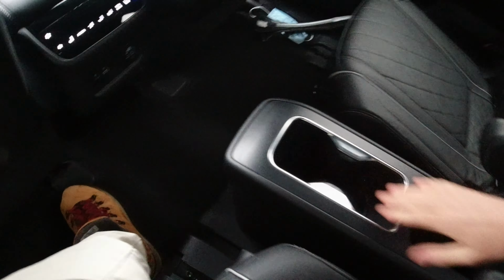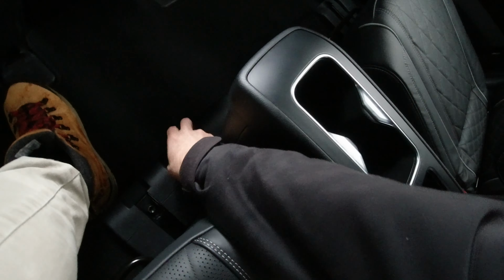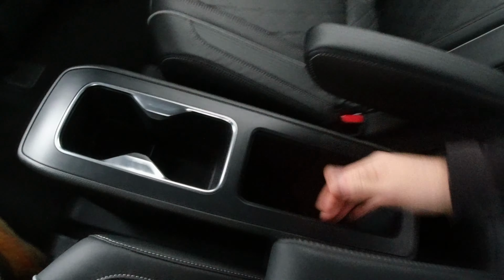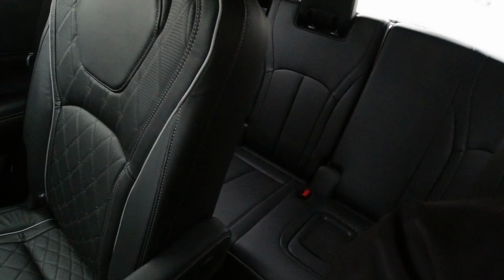It's a really simple to use design, but at the same time, I could just go for an open pass-through here without all this added plastic that kids are going to trample on. So, use cases will vary for this, but it's got 2 cup holders and then a little storage cubby there. Let's hop in the third row.